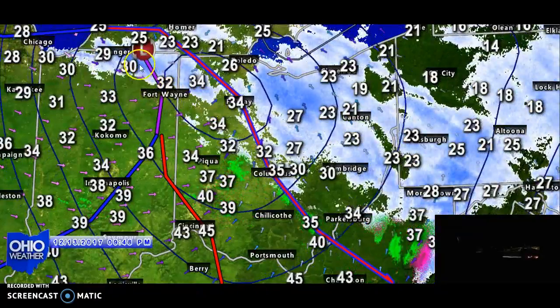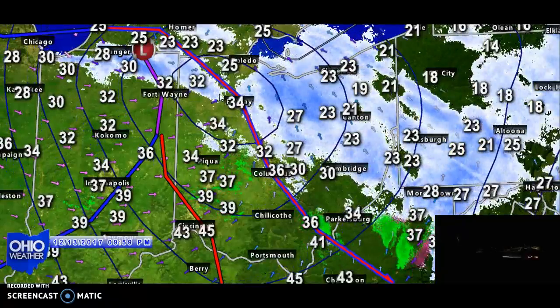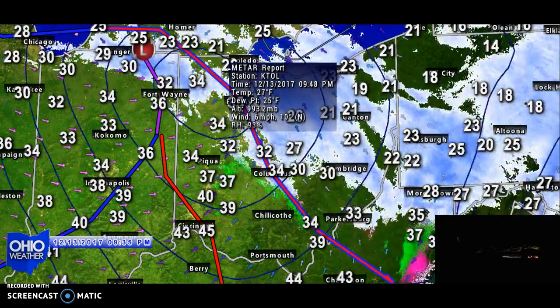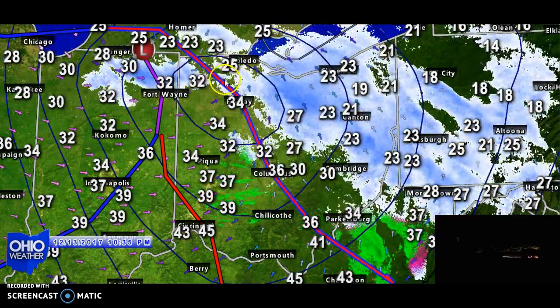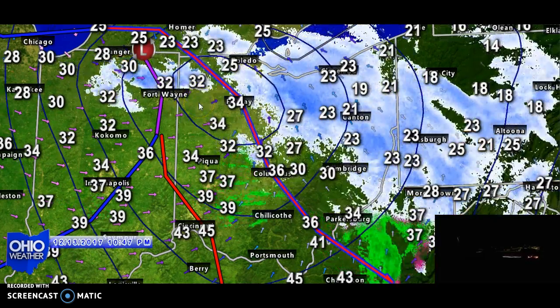Interesting. This low pressure really deepened. 29.34, last reading I've seen on the METARs. Actually, I can show you where that was at. 993.6 up here. It was at 993.2, but now 993.6 at Toledo. So that means the low pressure is pulling away from it. Just be careful out there driving.